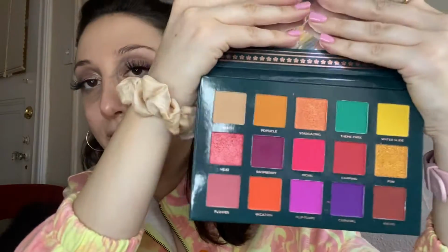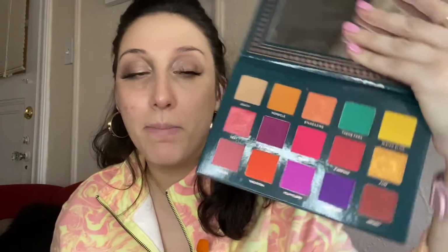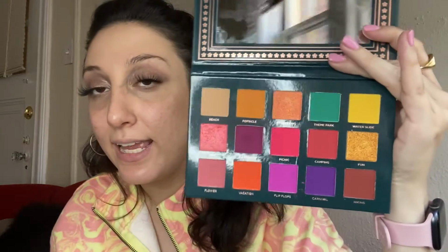A palette that I really enjoyed as well, this is next, is the Ace Beauté Nostalgia palette. I have never owned a palette from Ace Beauté until this month, and I have to say, how many times am I going to say I have to say, this is such a fun palette to play with. I played with every single color in here. I was just packing it on, and they're so pigmented, and a little bit goes a long way. The only colors I have not tried are probably Flower and Hiking.